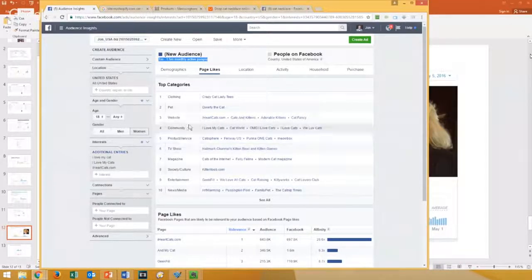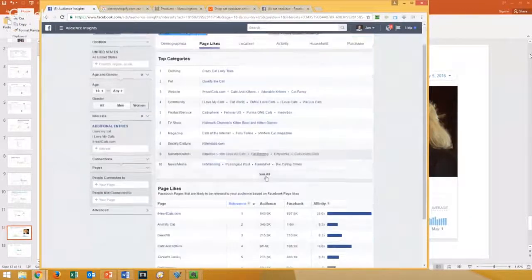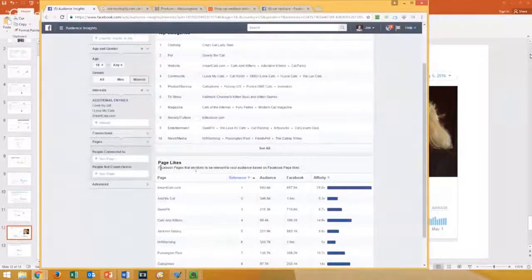So now you can see these top categories have changed, because now Facebook is showing the top categories for these 1.5 million people. So now I can find Cat World, I love cats, we love cats, Quirky the Cat, TV shows around cats, magazines, other things. And also here down the page, likes, you can see what the audience is liking.